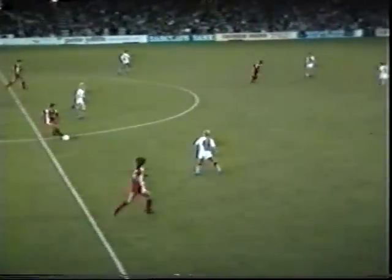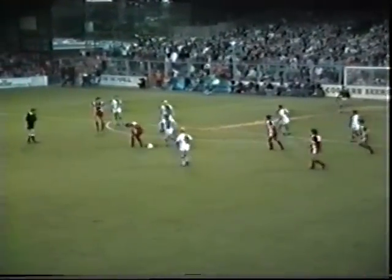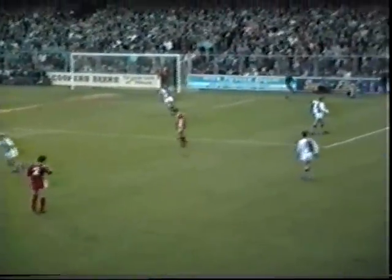So Sellers with a free kick. Williams away. Blissett to Bishop. Sean Brooks. And Newson. O'Connor. Newson. But that's too far inside from Mark O'Connor. The idea is right. The ball just over-hit.